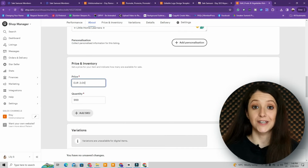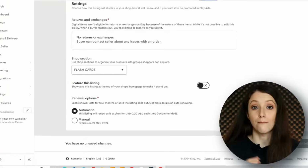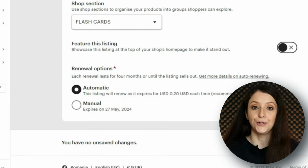For the stock, make sure to add the maximum available, so 999, because digital products tend to sell faster, and make sure to leave it on auto, so automatic mode, so you don't have to renew the listing every time it sells, because that can also affect your rank in search. Select that it is a digital product, and for the actual file that you need to upload there, it will be a PDF that you'll create in Canva.